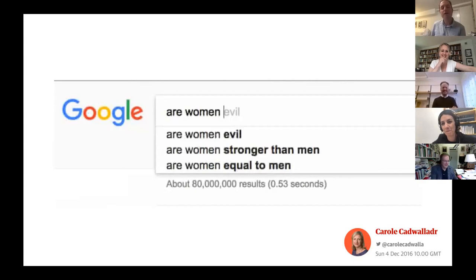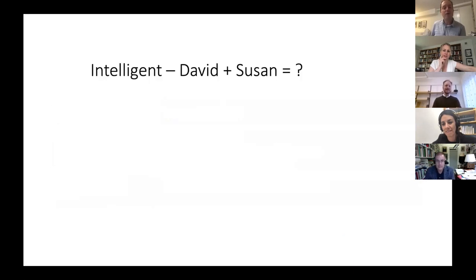And a lot of that is based on what happens inside the word algorithms used inside Google. One thing I did is I trained up one of these word algorithms, and what you can do is you can ask it these kind of analogy questions.